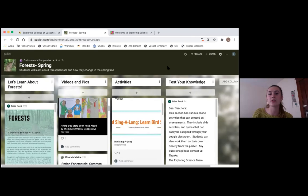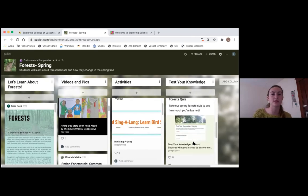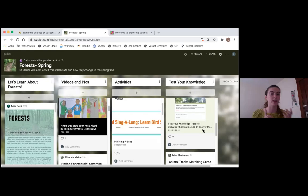Moving on to the test your knowledge column, this is where we have placed all of the assignments and quizzes that students are welcome to take on their own time if they want to see what they've learned from the Padlet. Or also, we have made sure that all of these assignments and quizzes are suited for the Google Classroom. We use a couple different formats, a lot of Google Forms, a lot of Google Slides. There's a little bit of Kahoot in here.